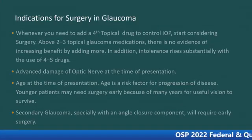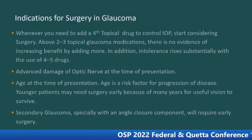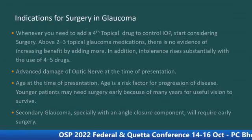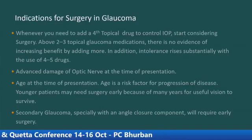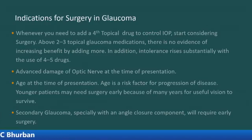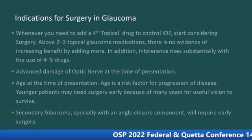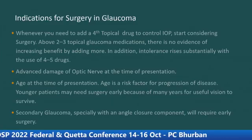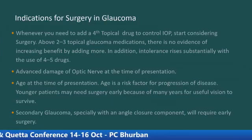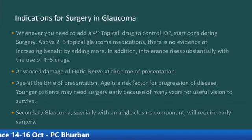Whenever you need to add a fourth topical drug to control IOP, start considering surgery. Above two to three topical glaucoma medications, there is no evidence of increasing benefit by adding more. In addition, intolerance rises substantially with the use of more drugs. So thinking that you should put on another drug, and another, and another, in fact, it's not the answer.